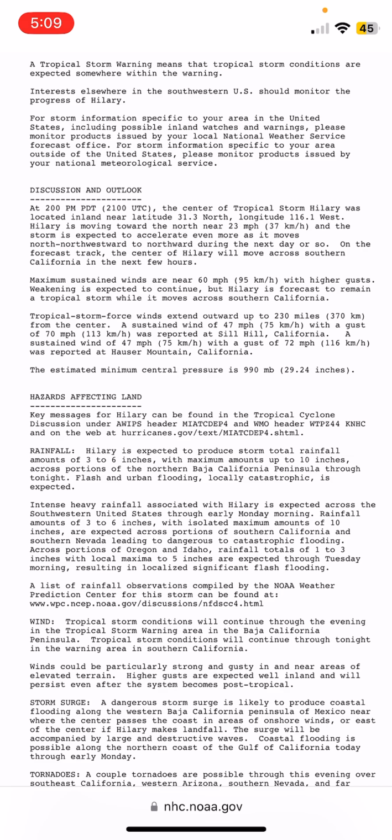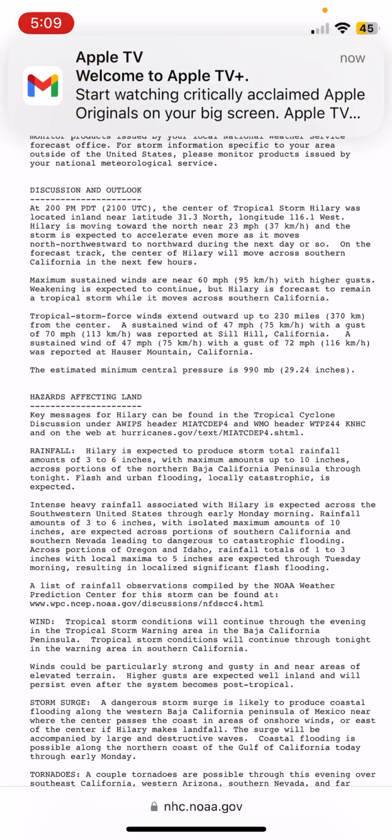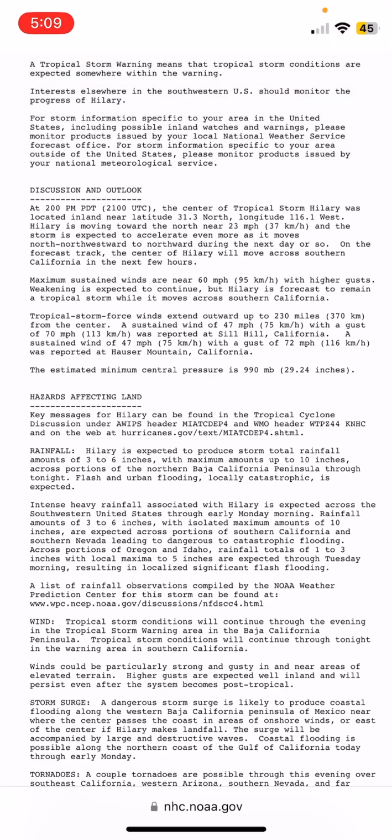So the estimated minimum central pressure here is 990 millibars. So the hazards affecting land here. The rainfall. Hillary is expected to produce storm total rainfall amounts of 3 to 6 inches, with maximum amounts up to 10 inches across portions of the northern Baja California Peninsula through tonight. Flash and urban flooding, locally catastrophic, is expected. As I said, this area isn't used to seeing tropical storms like, say, Florida or Puerto Rico or those areas.